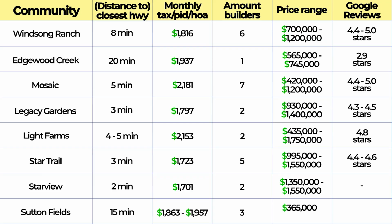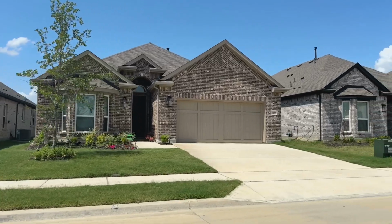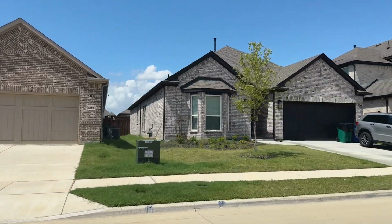Now, depending on your budget, pricing here is one of the big selling points, because you've got pre-owned homes that start as low as $365,000. And then you have new construction beginning at around $471,000, topping out near $730,000. So if you're looking for a more budget-friendly way to get into Prosper ISD, this is one of your best options.